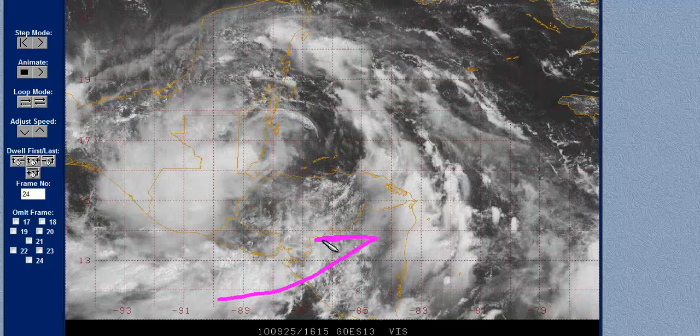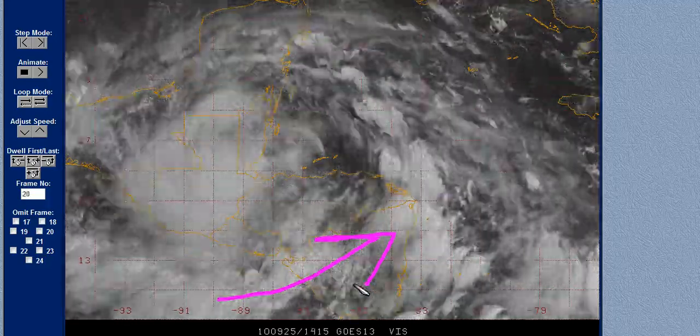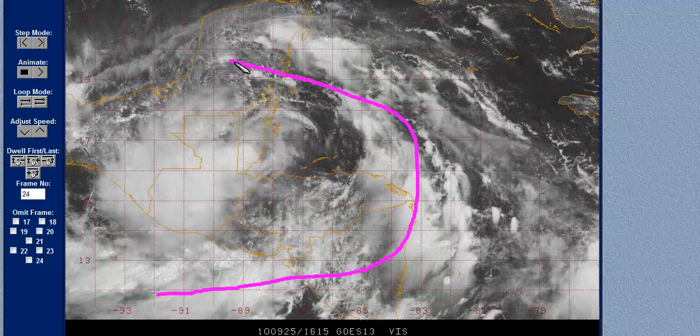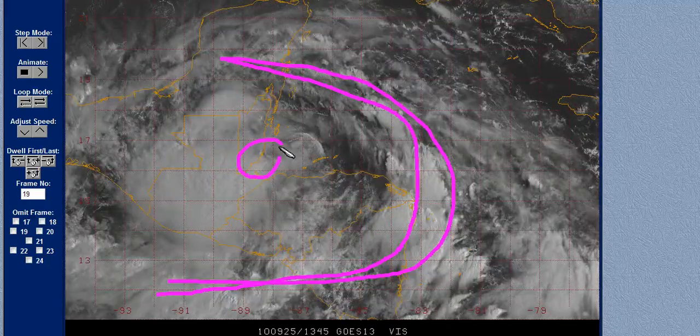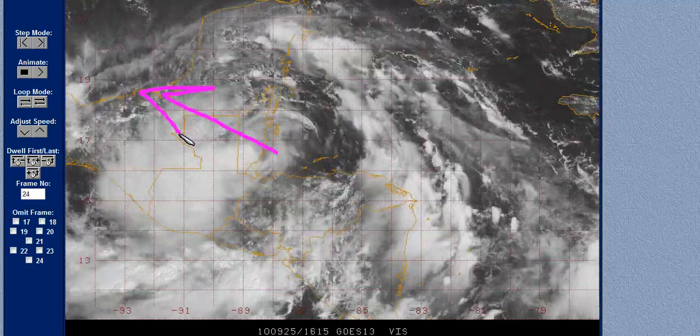But notice what is happening on the satellite over here. Notice the nice monsoonal jet is still running right into Nicaragua over here, and this is going to keep on doing that. And notice the arc of clouds over here extending to the east of the system. This is the envelope of low pressure extending to the east of Matthew over here, and this is going to continue as this center heads in and dies.